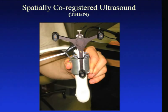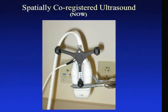So what do we have today? We still have the optical tracker, of course, but now we're using these thermoplastics. We just form it onto the transducer head. It fits very tightly. The thing's not moving at all. And now we have better scanners, et cetera. So that's been a huge improvement in a lot of ways.